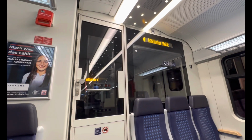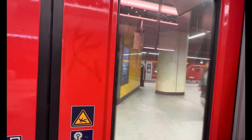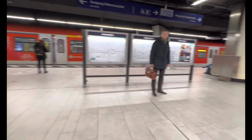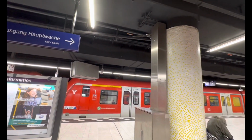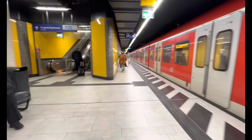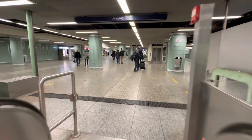We're gonna get off at this stop. This is the Hauptwache. We're gonna go upstairs where one of our last videos was, where I showed you where all the hotels were. This is right in the middle of the city. Hauptwache and also to the U6 and U7. All right, let's go upstairs and go outside.